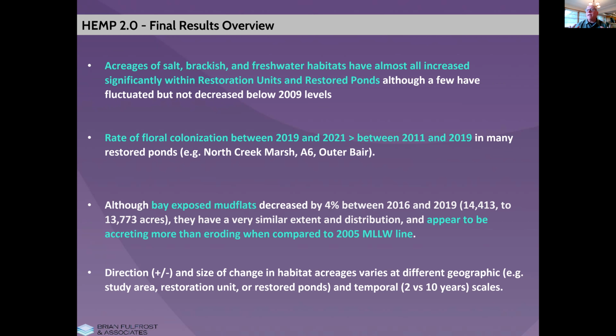And then one obvious thing for anybody who does spatial analysis or mapping, but it's really important to point out, is that the direction, whether it's positive or negative, or the size of change in habitat acreages really varies at the different geographic scales that we've summarized. We summarized at 3 scales: the study area, by restoration unit, and then by restored pond or select marsh. And that trend or direction of trend varies based on geographic scale or even temporal scales. So just like we've seen the rate of increase in the restored ponds, that rate looks different in a 2-year period than it might in a 10-year period.